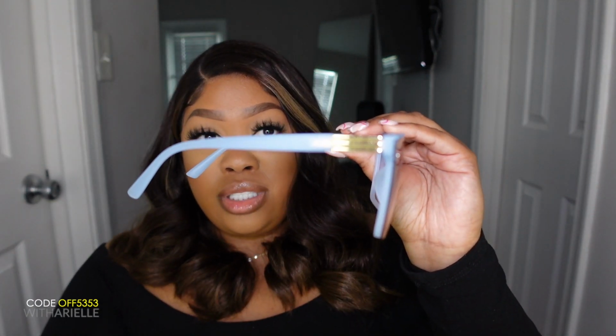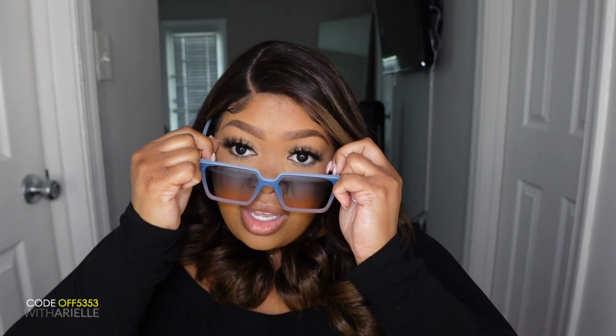So these are blue. We got a little bit of gold detail on the arm. Square shape. What I first thought about these was, because in the picture the gradient was like blue to pink, and I was like, what? And that is exactly how they are. They are literally like the picture. So they're a darker blue here, just like the frame, and then at the bottom where it starts to get light and go into that pink, that's how the lens is. And I love these.